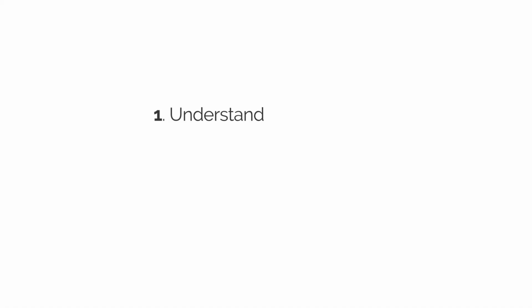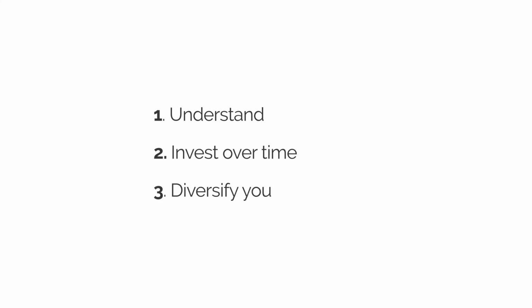So just to recap, the first thing you want to do is understand what you're investing in. The second thing to build a solid foundation is to invest over time so you don't go all in at the same time. And the third thing that you might want to consider is just the power and the comfort and confidence you get from diversifying, so you don't have to wonder or worry that any one stock is going to have a bad effect on your portfolio.